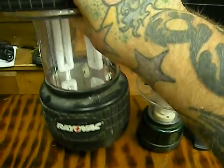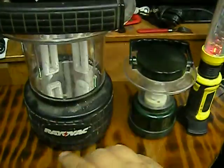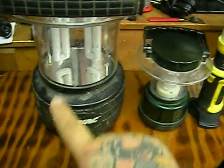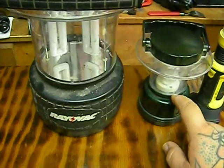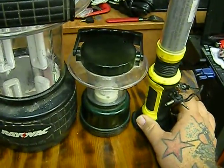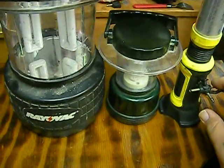This thing probably weighs 10 to 12 pounds, something like that. It's real heavy. This is full of D batteries all the way around it. So this is 4 AA batteries, and this is rechargeable until I got my multi-adapter in there. And I suggest everybody go out and buy one of these.